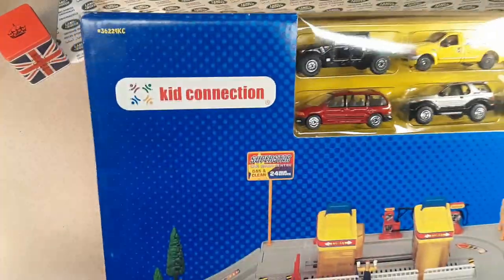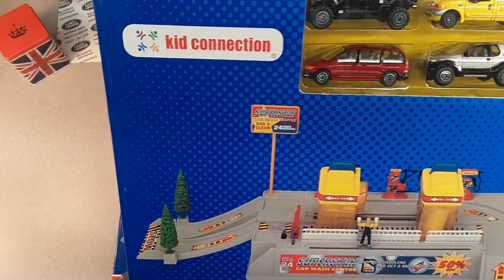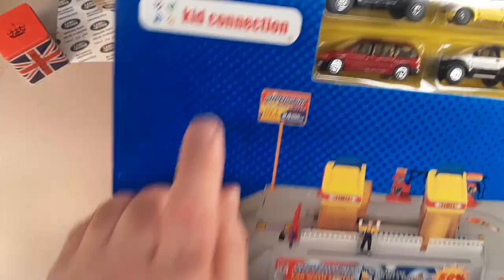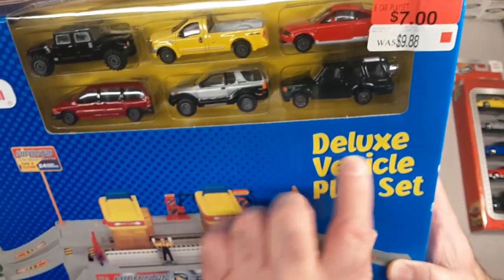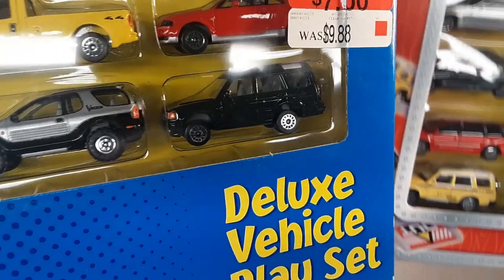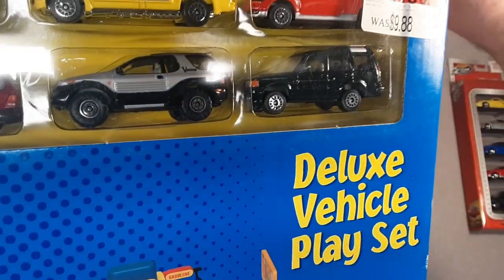So here you go, this is another one. I've got another video about Kid Connection and a different knockoff Discovery, and I don't know if I can hit that video up here too. We'll see. But anyway, this is another one, and this came from Walmart. Now, Kid Connection is a Walmart brand. And a different gas car wash, but it's a car wash. Different one, deluxe play set. But then you can see that we've got the Discovery in there again with another different pair of wheels than the last two. I know this is so hard, but you can see there that they are totally different. So, all right, let's try to flip this around without taking down anything.